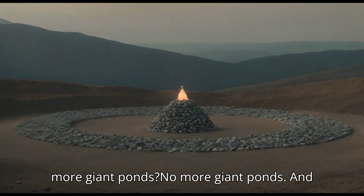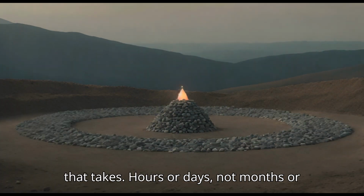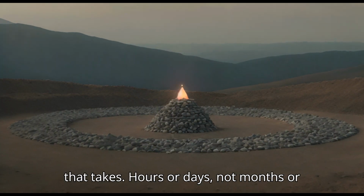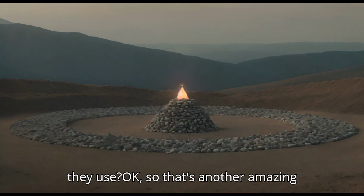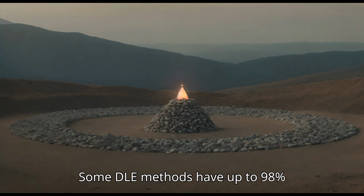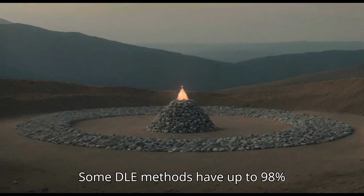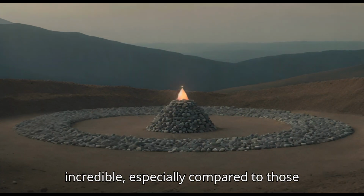Wait, really? No more giant ponds? No more giant ponds. And get this, we're talking about a process that takes hours or days, not months or years. Wow, that's a serious time difference. But what about all the water they use? Okay, so that's another amazing thing about DLE, the water efficiency. Some DLE methods have up to 98% water recycling rates. 98%? That's incredible, especially compared to those evaporation ponds.